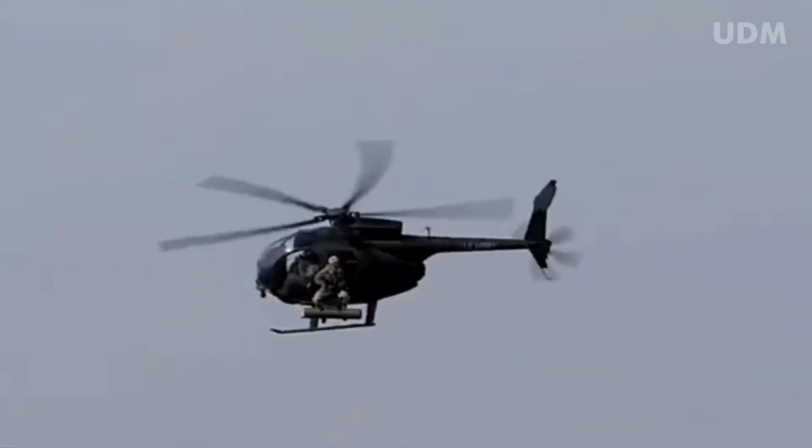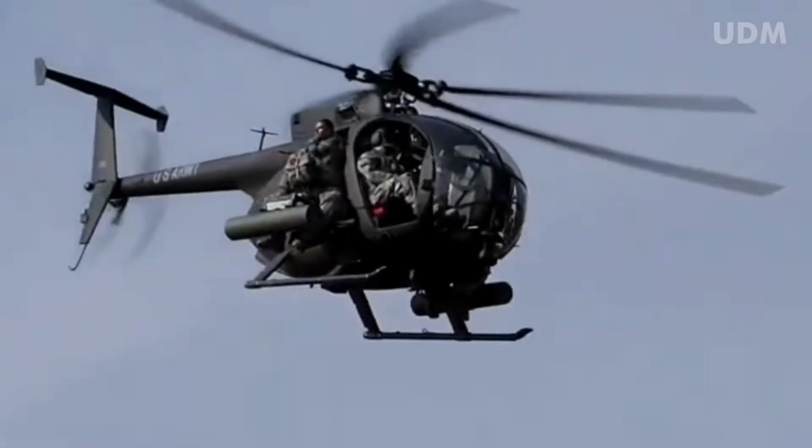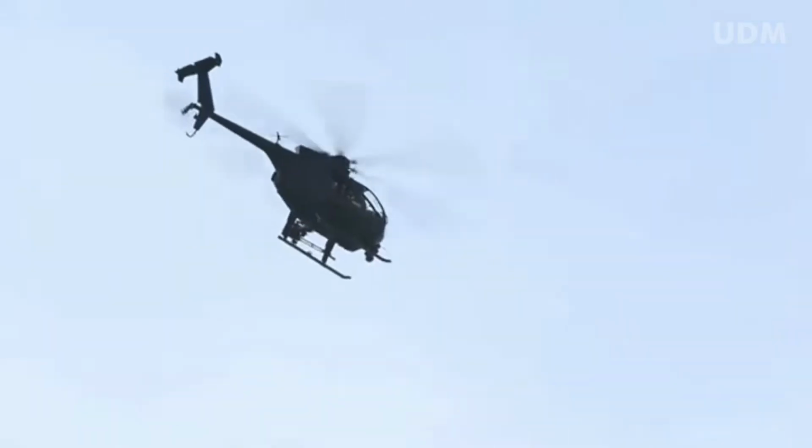These versions were all powered by a single Allison T63-252 engine. Later versions are based on the successful Boeing, McDonnell Douglas, MD 500, MD 530 series helicopters.